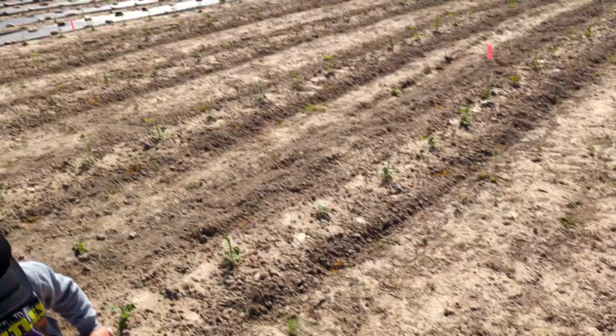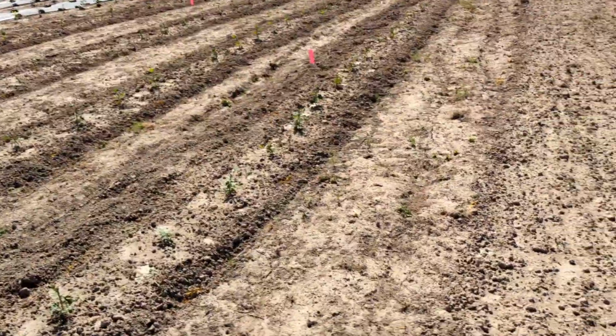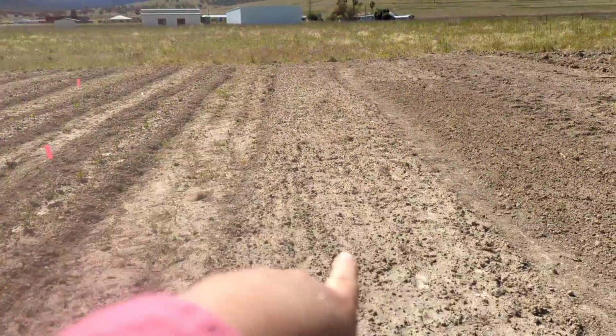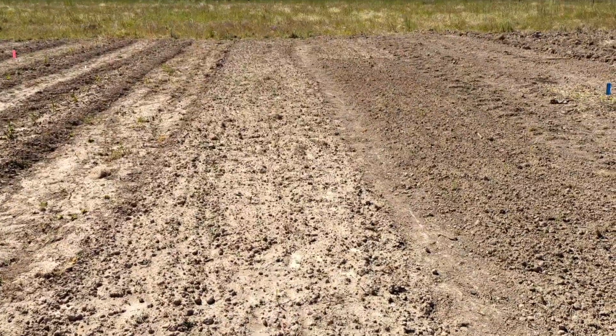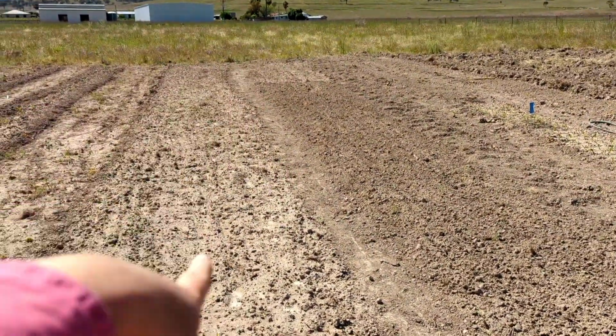So yeah, that's where we ran out of the weed mat, but I do have more now, so I just need to run the weed mat into those walkways. Then I've got a wide bed here, which I planted cut flower mix from Meadow Flowers into, this full length, plus a little bit up that end.